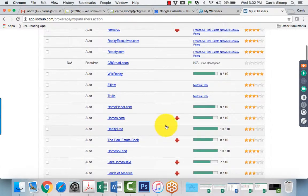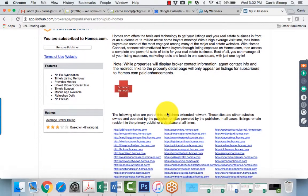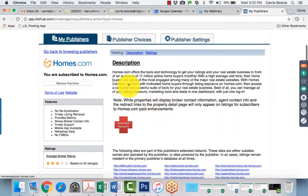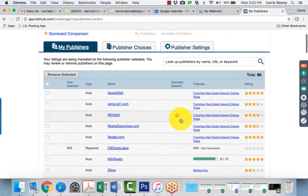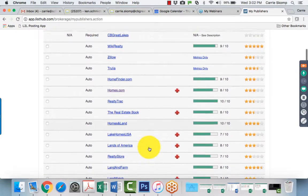Now, anytime there's a little red plus next to it, you click on that, and it shows you the extension of all the other websites that are being forwarded from that particular website. So I clicked on homes.com, but you can see that it also goes to all of these different websites as well. So that's what the little plus means next to the publisher. So anytime you see that, you can click on it and it will let you know where else along with that main website those listings are being sent to.